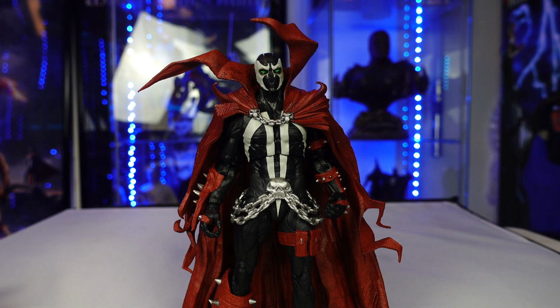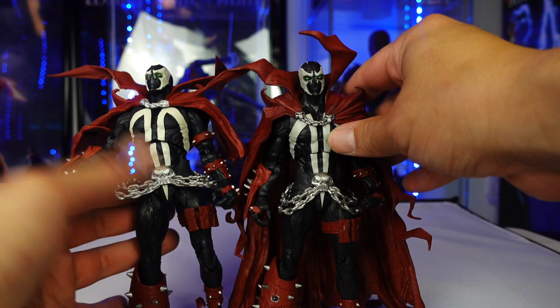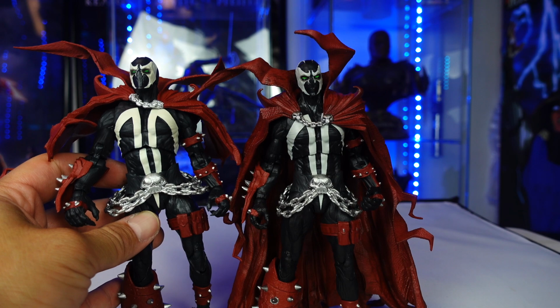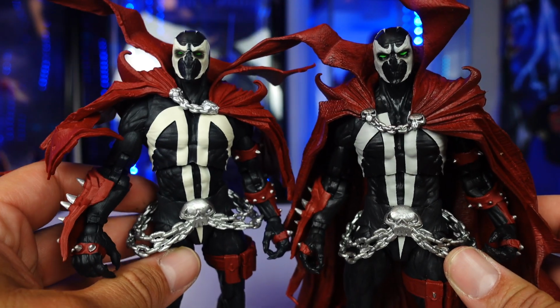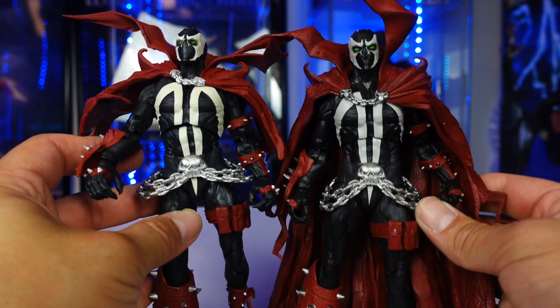Now, as far as McFarlane goes, the new Spawn stuff, I have every single Spawn that's come out as of recent. And the one I really wanted to compare this to, I mean, we can compare it to the Mortal Kombat one, but I wanted to compare it to the Spawn on the throne, because I think that is what it really resembles right here, Spawn on a throne. The only difference is, I think the eyes shading is different on both of them, but I believe this is the same body, just painted differently.